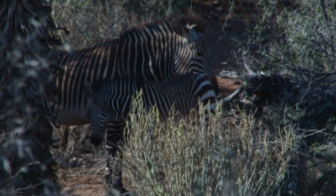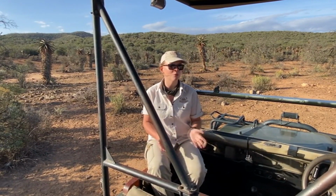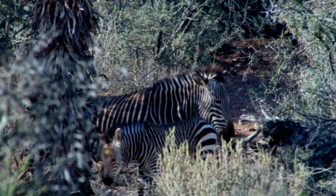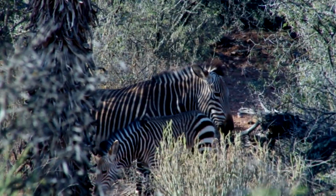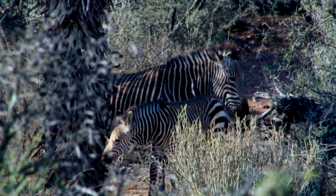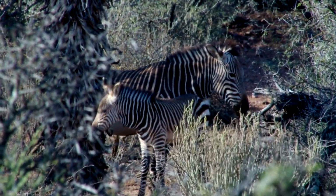Now we're not going to see a big group of them, because Cape Mountain zebras generally stick in much smaller groups, normally of only up to 8 per group. So the striping is always a bit of a tricky question: do they have black stripes or white stripes? Well, as a kid I always thought I'm going to be clever and just say that they are black and white striped, but they are actually black with white stripes. The best way to look at it is to look at the nose.